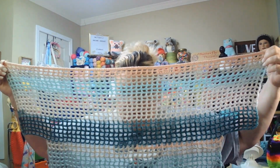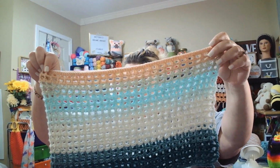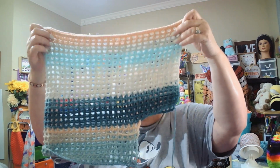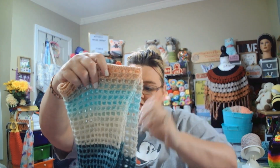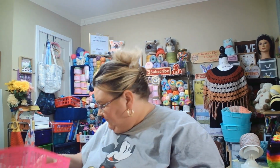But I wanted to do it with the Karen Skinny Cake. And I love how this is coming out. I am not color controlling nothing. That is just how it is falling. So my goal is to get that done as well.